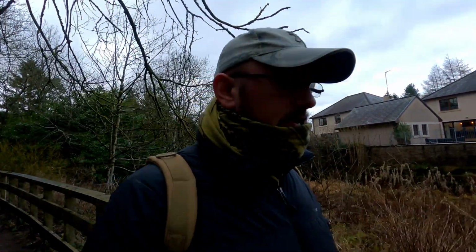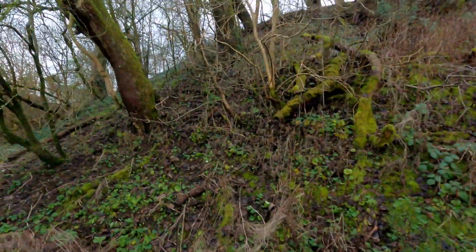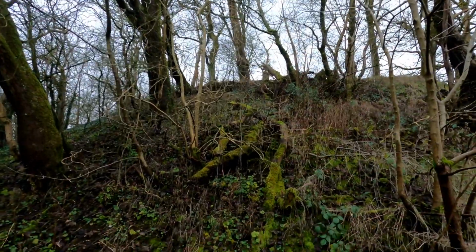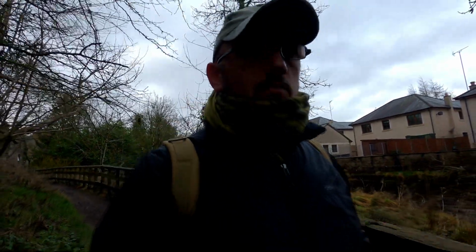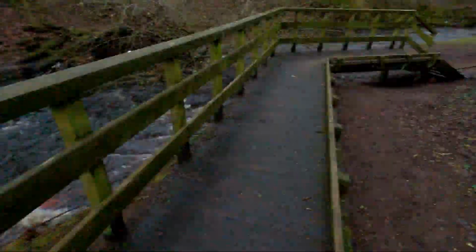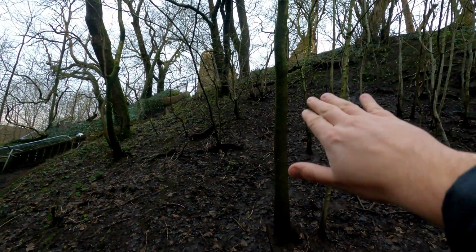And by the looks of it, it's been a kind of moat and bailey construction, with this being the banks of the moat and the castle sitting up there. You see the slope there. It's a pretty regular slope all the way around, and there's a flat top on the mound, but we'll see if we can get up and have a wee look round.